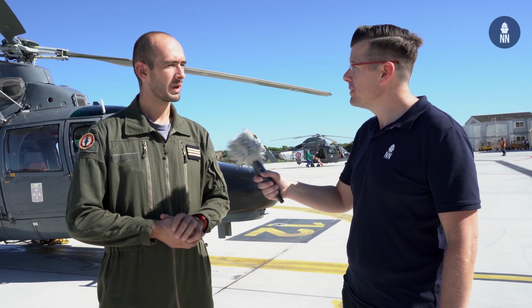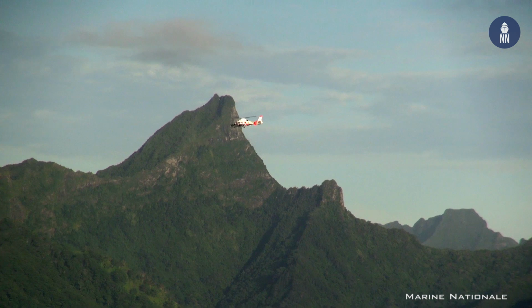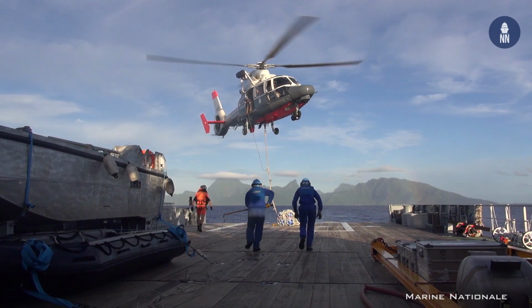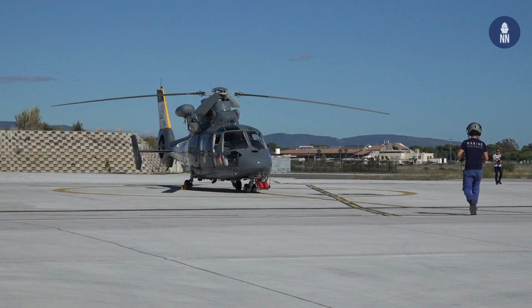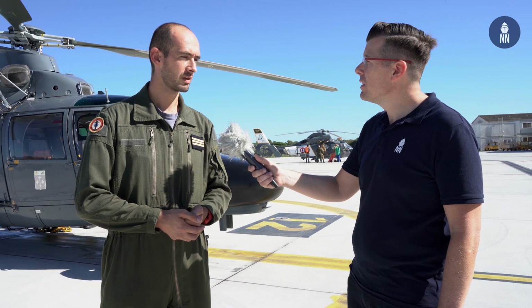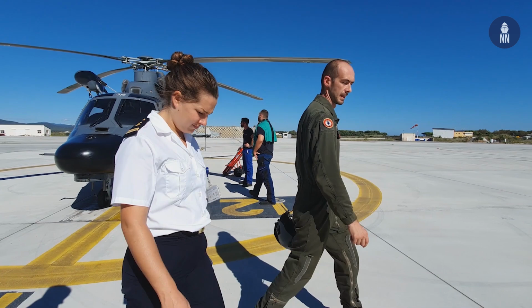We have 11 Dolphins in total, 4 or 5 in the technical segment, and the rest: two are deployed in Tahiti, two on the carrier, and 4 or 5 here in France, over the coastline. What about you? What is your role on board the helicopter? On the helicopter, I'm a captain for day and night missions. Recently, I was on the carrier for the rescue mission of the fighter pilot.